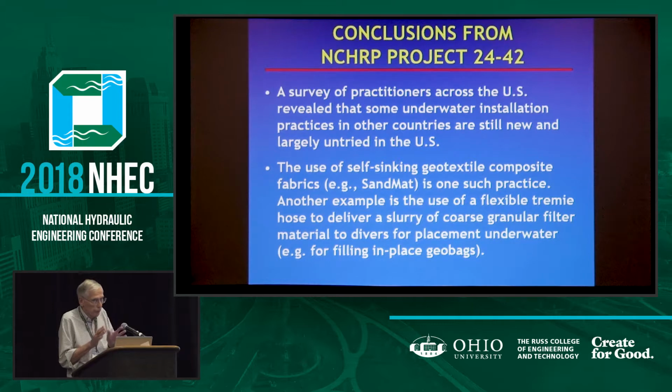We're starting to, as you can see, with the Bonner Bridge installation and the Snake River installation in Idaho, catch on to some of these good ideas from Europe, but they're still not widely applied. We think that the use of a self-sinking geotextile composite, i.e. a SANDMAT, is an excellent product. As I've said, they're not available in the U.S. Some geotextile manufacturers are missing the boat. There could be a huge market for this if they could just be brought online. Another example is that GEOBAG placed on the bottom and filled in place underwater by the divers. That offers some real potential.